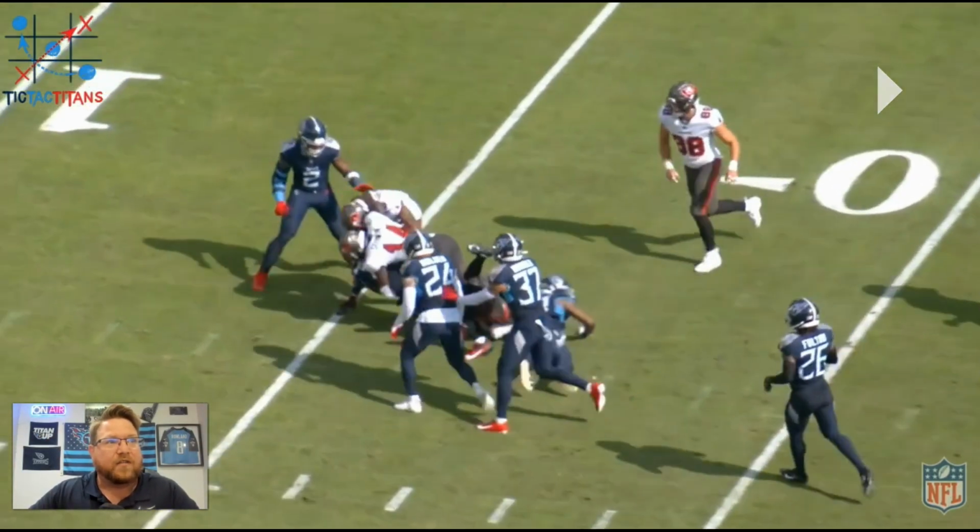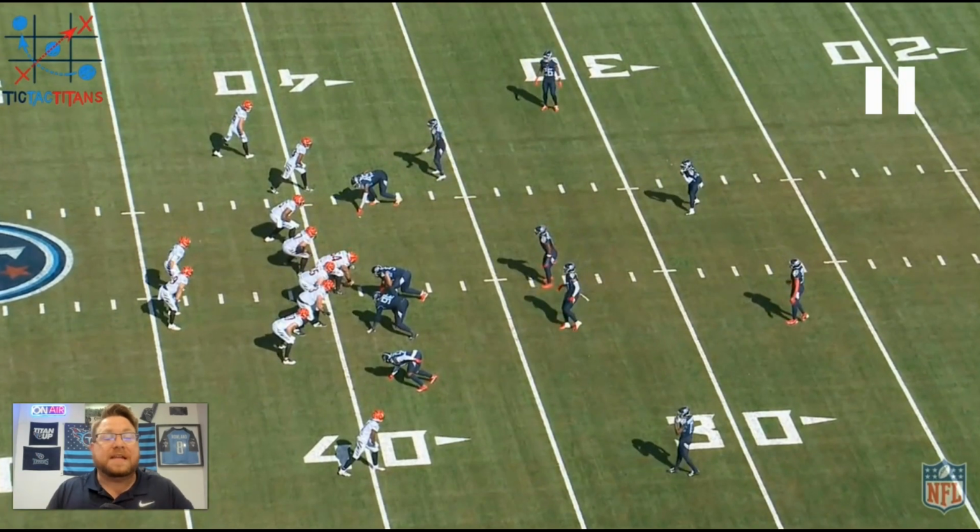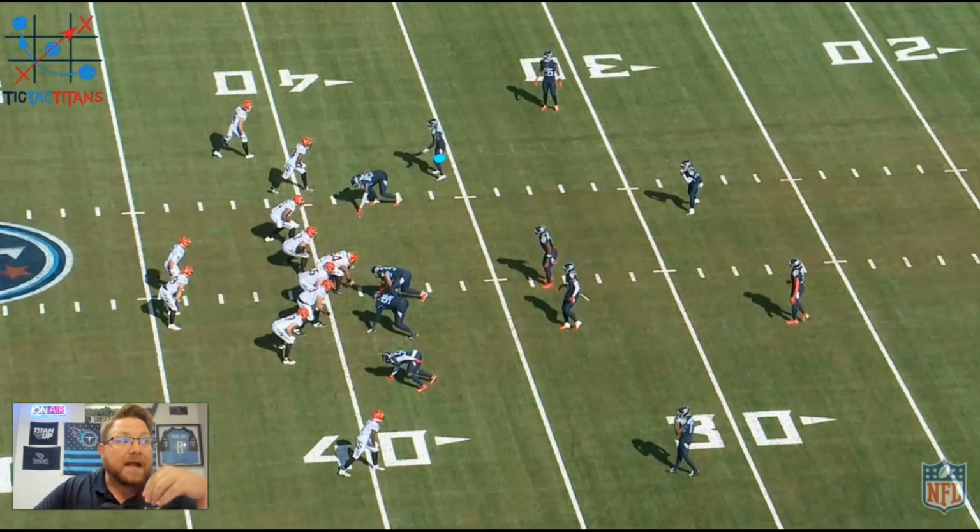So great stuff there. All right, here's play number 2 in zone. We have Roger McCreary back in the slot right here, and he's going to be lined up against none other than Tyler Boyd, new Tennessee Titans slot wide receiver. So this should make for some interesting training camp battles here.